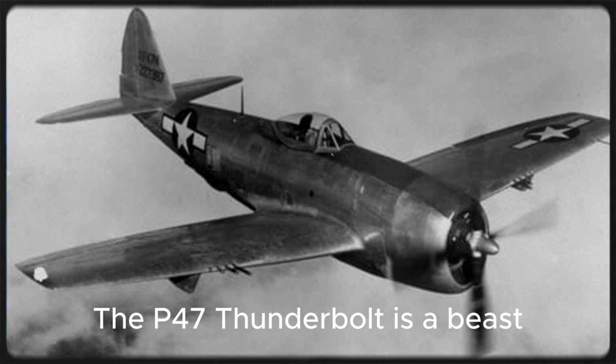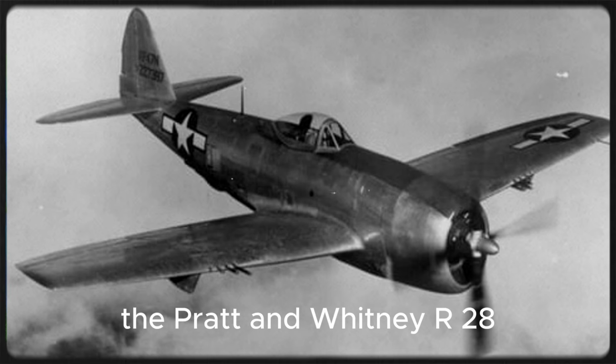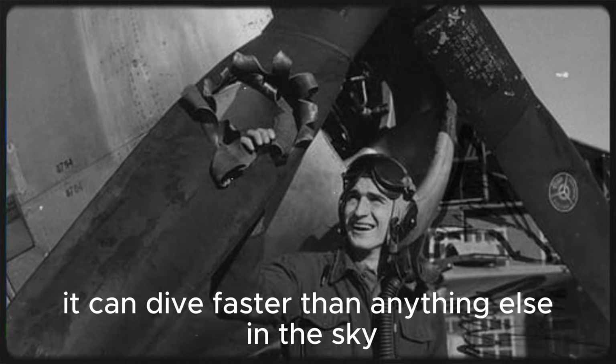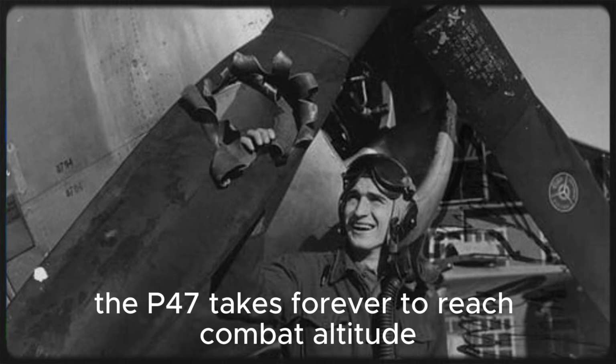The P-47 Thunderbolt is a beast. 7 tons of aircraft wrapped around the most powerful engine in the world, the Pratt & Whitney R2800 Double Wasp. 18 cylinders. 2,000 horsepower. It can dive faster than anything else in the sky, but it can't climb worth a damn. Pilots complain constantly. The P-47 takes forever to reach combat altitude.